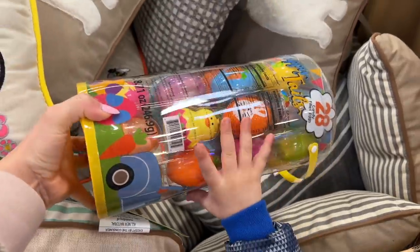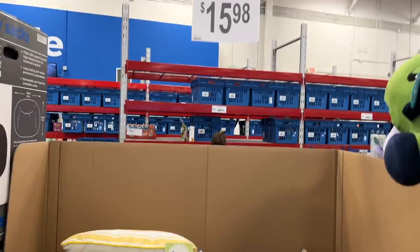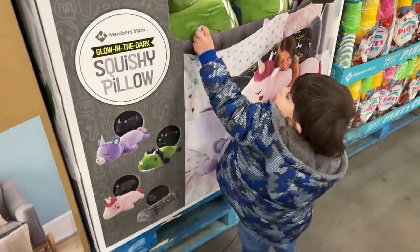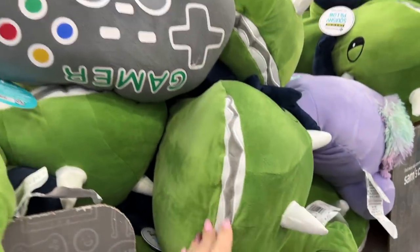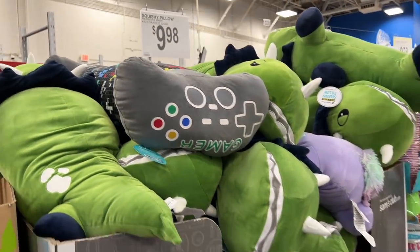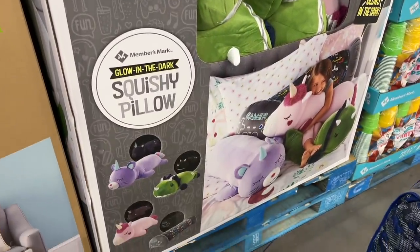Oh, do you see the toy in here? We don't need that, buddy. Got two sides. Squishy pillows. Oh, they are super soft. Got different little characters.